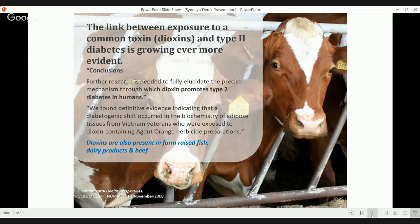So that was the 6 top exposures. And this gets more into talking about dioxins. Typically we find these in meats, farmed fish, and dairy products. A little more research has to be done to fully understand the mechanism creating this, but they're basically saying that these dioxins are possibly promoting type 2 diabetes. I think it links back to research on persistent organic pollutants, so having a high toxicity load being linked to type 2 diabetes. Sometimes patients are carrying such a high toxic burden that it's creating this inflammatory and insulin response.